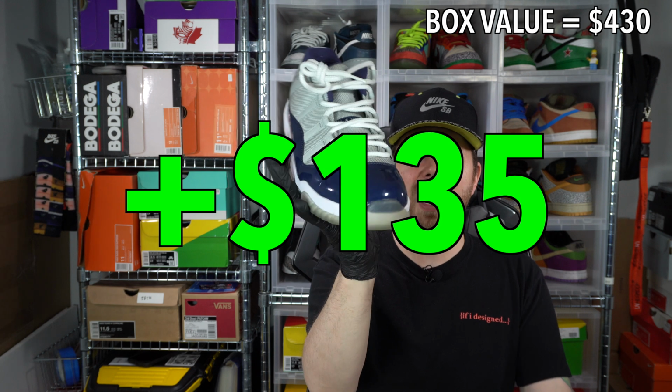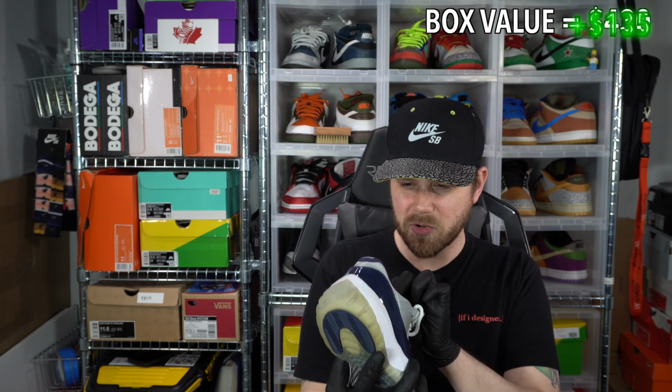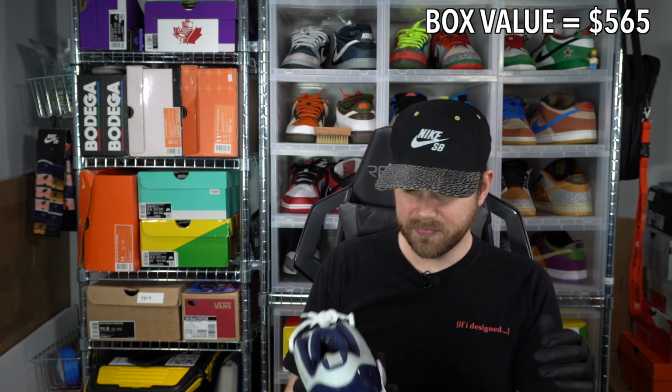Upper's got some creasing, obviously, because it's patent leather. I mean, you can look at patent leather and it'll crease. I've said that like 15 billion times on this channel. But the insole is in good shape. These just need a light cleanup.